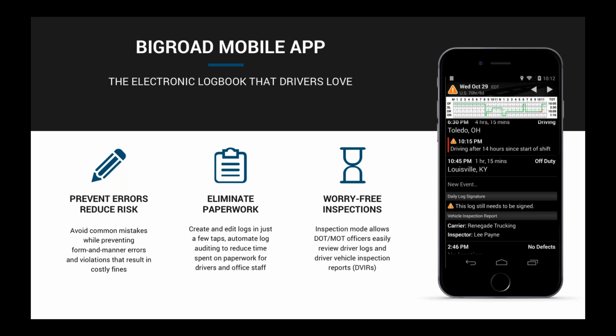Plus, it's really driver-friendly and easy to use. You don't have to spend hours learning how it works. So if you're not using it already, download the BigRoad mobile app and give it a try for free. You can find it on the iTunes Store or the Google Play Store.